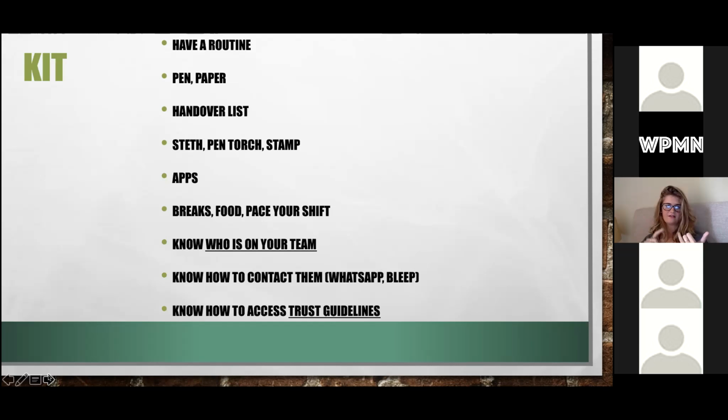Obviously, you need a pen and paper. Have your handover list printed so that you can annotate it if stuff changes with patients and with jobs. Obviously, you need your stethoscope, your pen torch, stamps. They're the little stamps you might have been given today, just with your name and your GMC number, to save a bit of time.